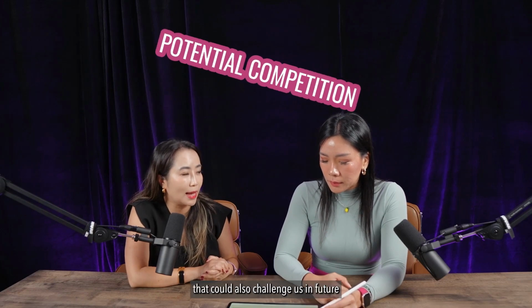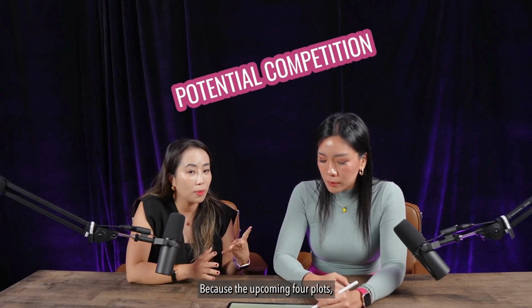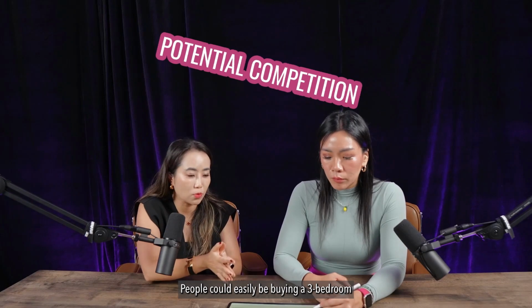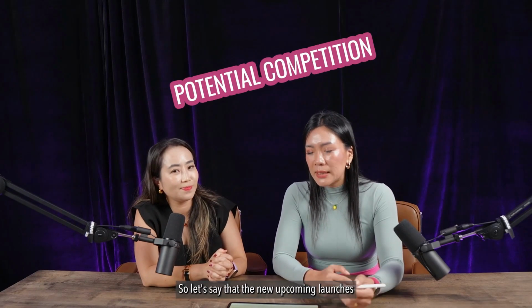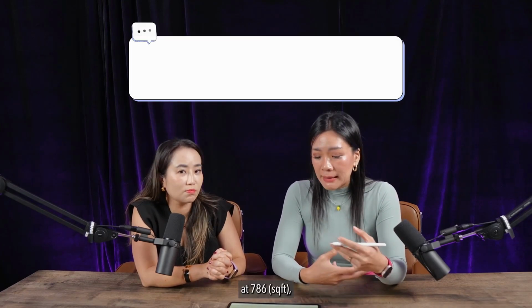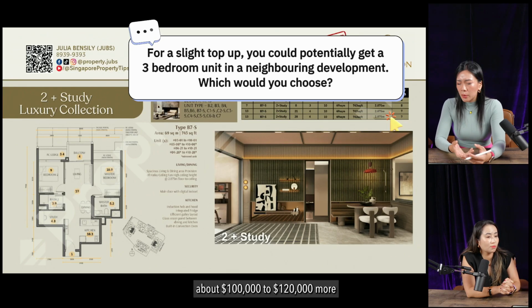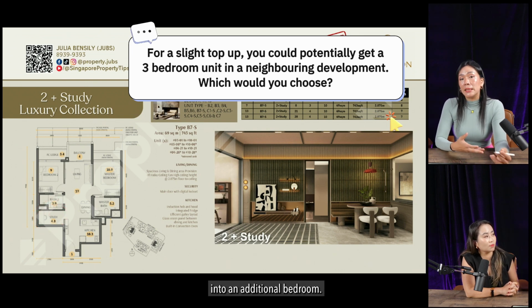So we suspect that that could also challenge us in future when we want to sell, because the upcoming 4 plots, if they have something similar in terms of layout wise, can you imagine people could easily be buying a 3-bedroom at a 2-bedder pricing? So where does that put you in future? So let's say that the new upcoming launches in the River Valley area, they are able to do a 3-bed 2-bath at 786. You're looking at paying about $100,000 to $120,000 more for upgrading your study into an additional bedroom.